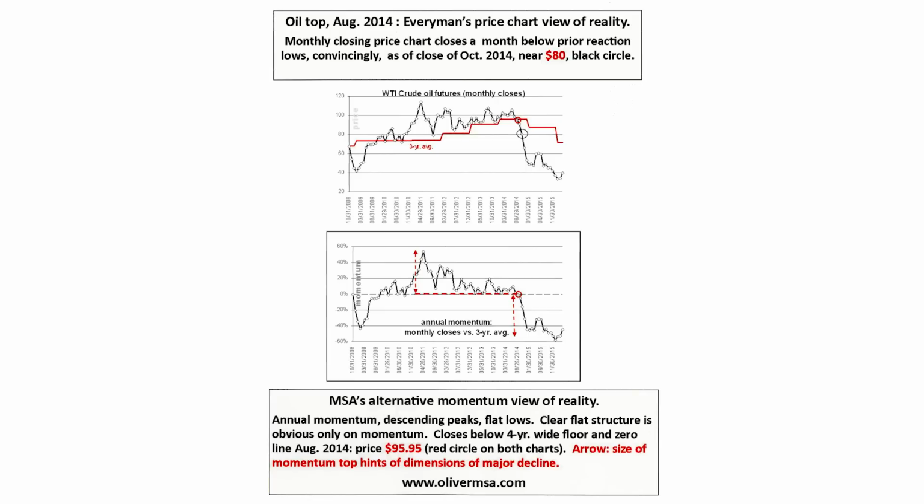And then you came back down in the late summer of 2014, and managed to close below the 3-year moving average, which is plotted on the price chart. And as it happened, that average actually was important, because in the several prior years before 2014, there were a couple pullbacks to that average that held at the average. You would trade below it intra-month, but you wouldn't close a month below it.